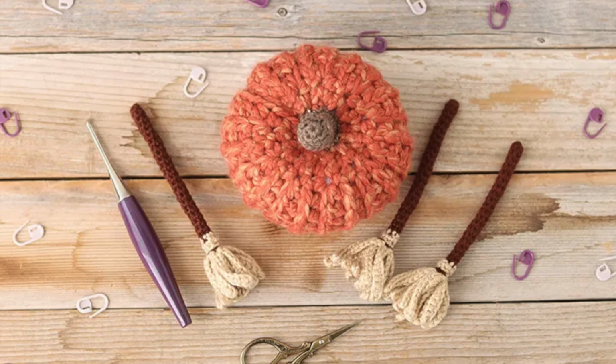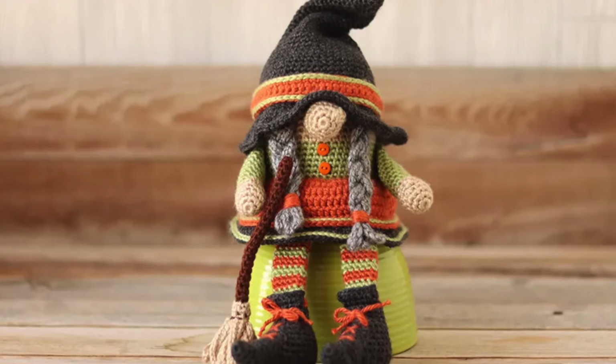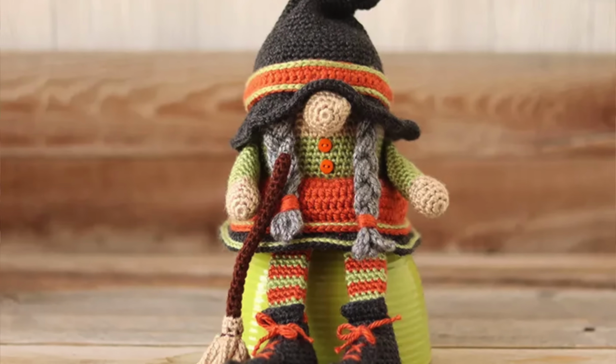They're all so cute. And I just love Jen's designs. She really does do them so well, and they're very professionally done.